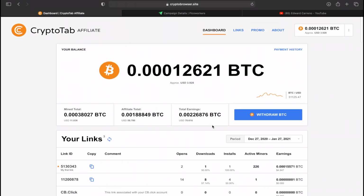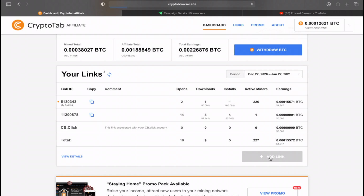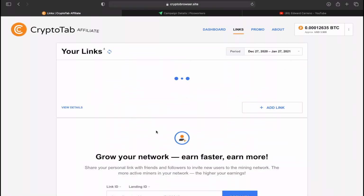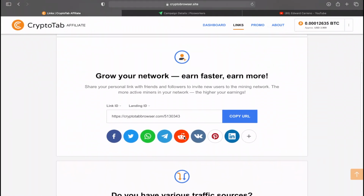So first off, guys, we're going to be doing this affiliate method. So we're just going to come down here and add a new link in so I can make an updated video showing you guys that this is working. So I'm going with PickRef. So this is going to be the website name right here, guys. Type in your link ID name. It will only be visible for you. So we can just do test, or we can do something simple, guys. So let's go to create, and this is going to be the ID that I'm going to be using for this video, showing you guys that this is working. So it's going to be this one right here. You can see the name PickRef and test. So we're just going to go ahead and copy this for the affiliates. Stay consistent on this method because it does work.